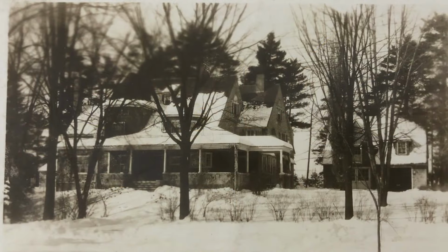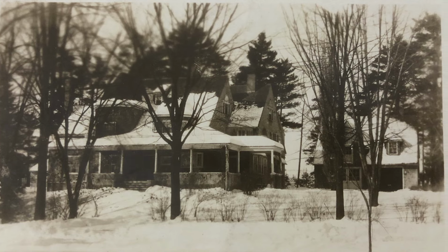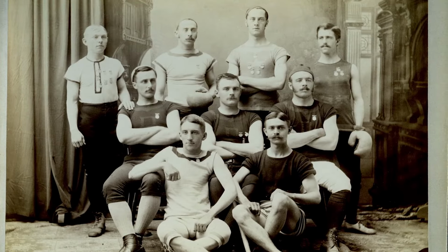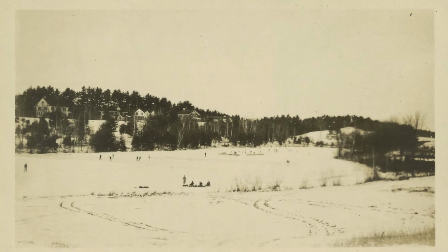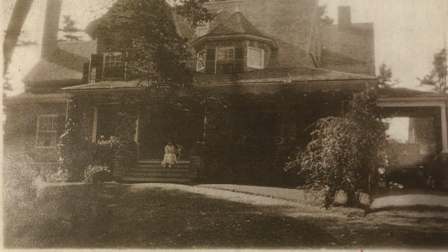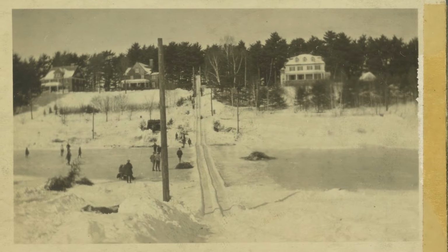The story of 4 Occom Ridge begins with Dr. Elmer Howard Carleton, Dartmouth class of 1893 and a legendary college figure. In 1897, he purchased a portion of the Morse farm on which to construct his new home and office prior to the creation of Occom Pond in 1901.